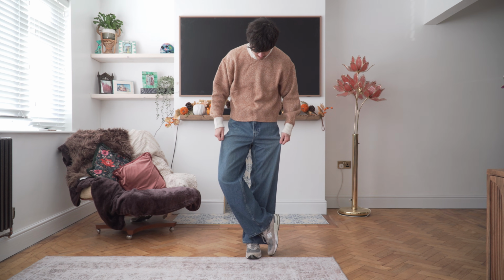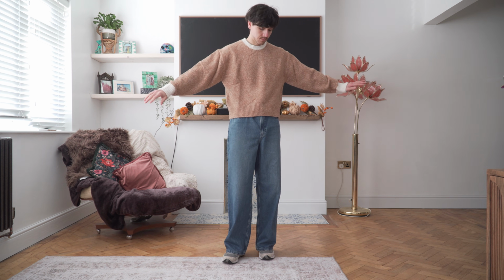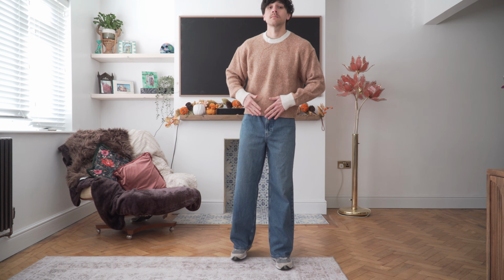Sizing on this is perfection for me. I went for a size medium. The chest and sleeves are relaxed, but the length of the body is short. It just hits perfectly at my waist, and when paired with these baggy jeans, you get that lovely bottom heavy look. Apart from the fit, the other thing that stood out to me with this jumper is the colours.